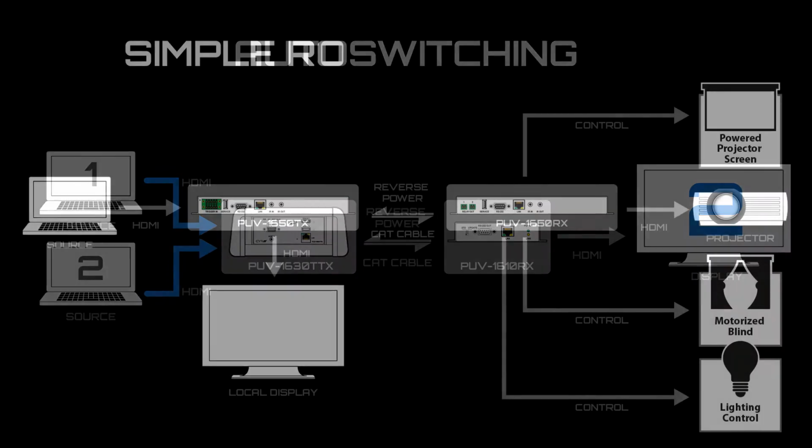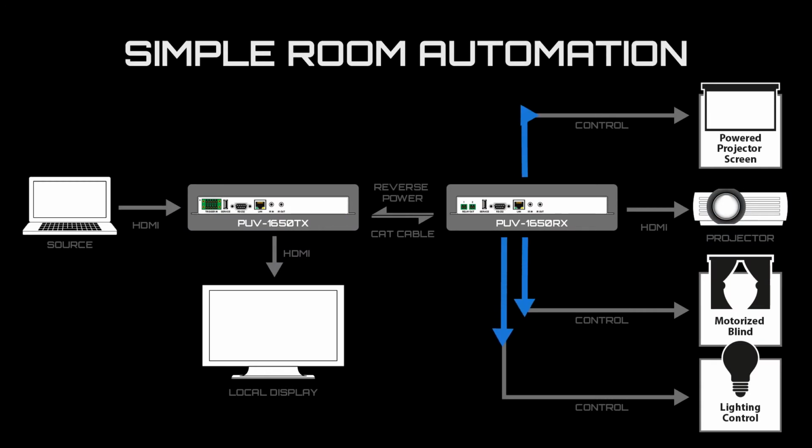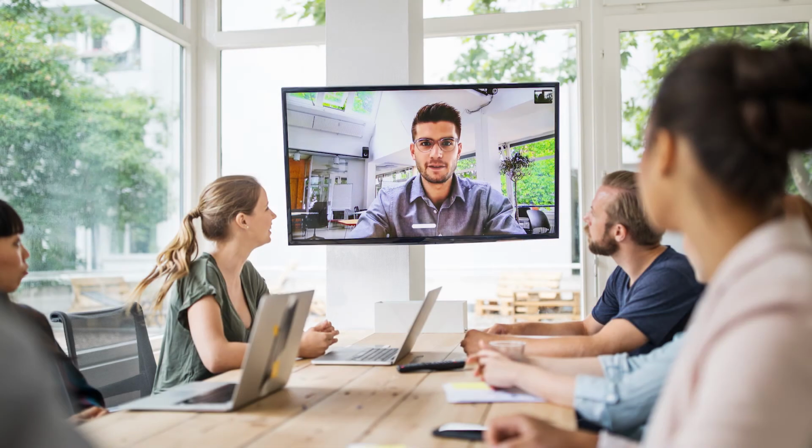For simple room automation, selected models can be configured to send out simple commands to third-party devices, such as screens, lighting, or window blinds. Simply plug in a source and let our product do the rest. This is ideal for creating a simple-to-use meeting space.